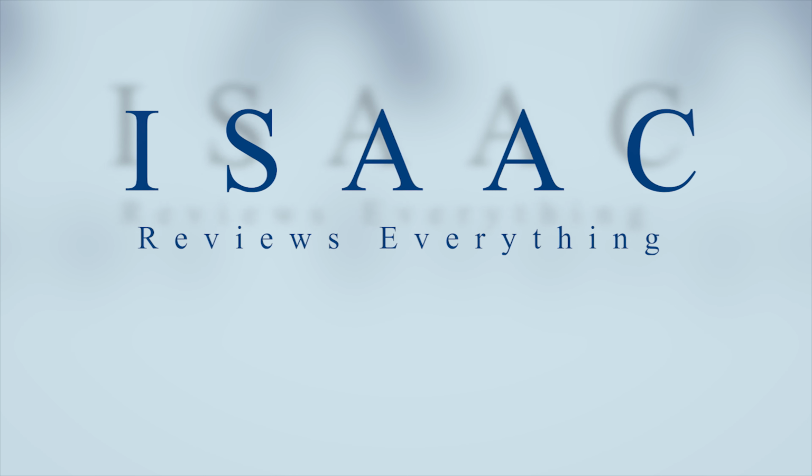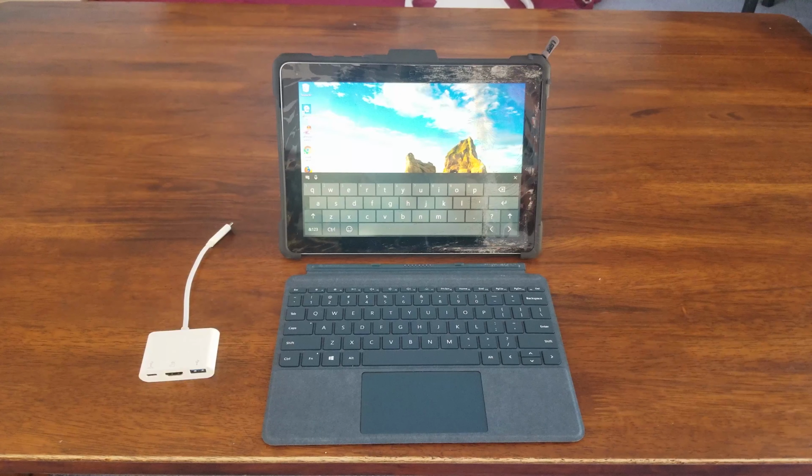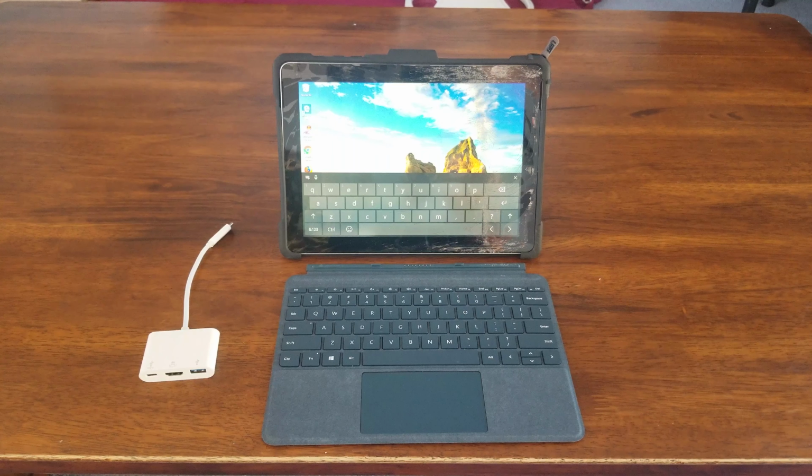One of the things I like about this Microsoft Surface Go is that you can use a USB-C to HDMI out to connect to an external monitor. Now they do make a USB-C to dual HDMI, and you're able to connect two monitors to your Microsoft Surface Go. Now if you don't want to have any wires or have anything connected, you can connect wirelessly to your smart TV, Roku stick, or Fire Stick or Fire TV without any wires. So everything you are doing on your screen, you would be able to connect to your TV without any wires.